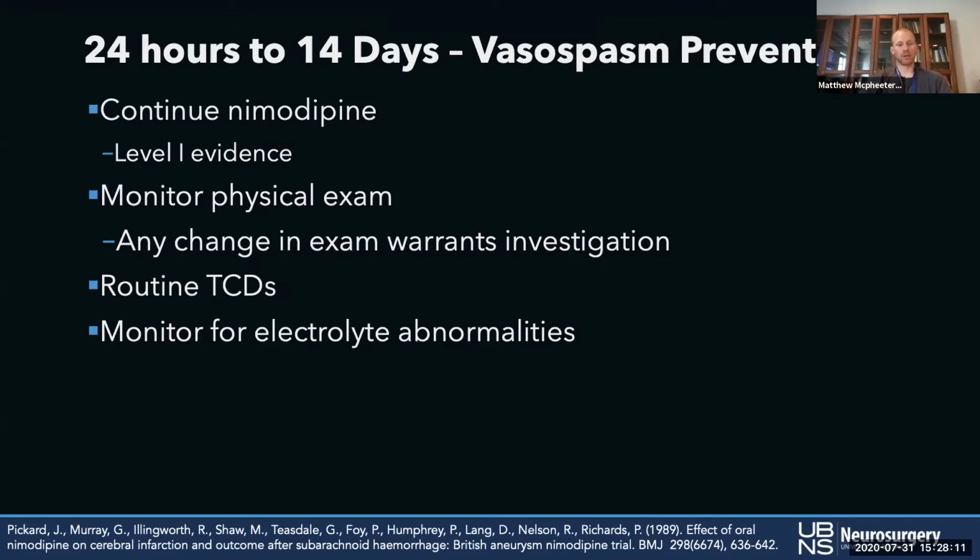In SIADH, you volume restrict, although we'd be very careful about that in rupture patients because we don't want to get them too volume deplete because that could throw them into vasospasm, whereas with cerebral salt wasting, you want to hydrate them. The other thing I didn't mention on the slide for vasospasm prevention, oftentimes you'll hear this triple H therapy, which stands for hypertension, hypervolemia, and hemodilution. That's kind of fallen out of favor a little bit. Usually more people talk about making sure someone's euvolemic than really pushing their volume status. And we usually don't push blood pressures unless someone becomes symptomatic in vasospasm.